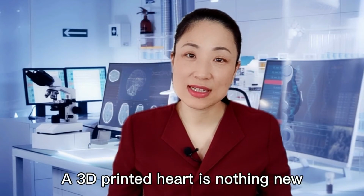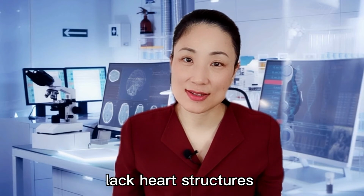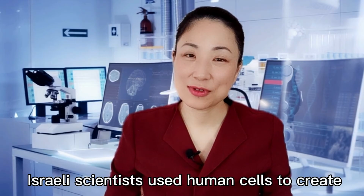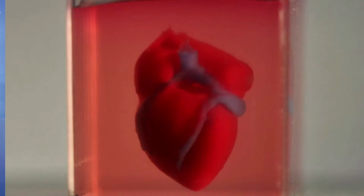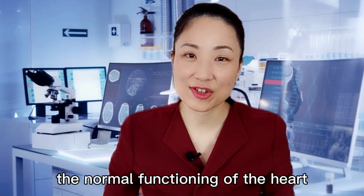A 3D printed heart is nothing new. Scientists in the past have already printed it, but the printed heart lacks heart structures such as cells and blood vessels. In 2019, Israeli scientists used human cells to create the world's first truly simulated 3D printed heart, including cells, blood vessels, chambers, and other structures necessary for the normal functioning of the heart.